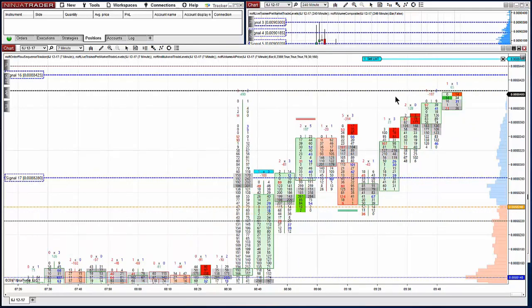Okay, here it's coming up. It's testing the double top here. We got a sequential decline right here. Got a potential trap right up here at the very, very top. Ooh, this is starting to look really, really juicy.